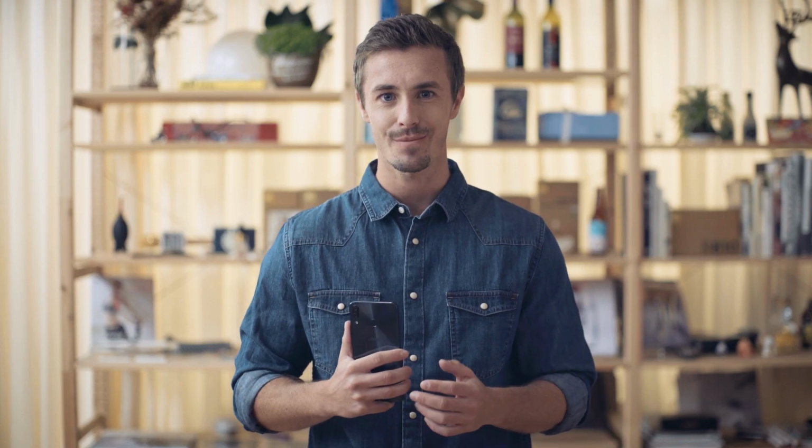This and more awesome features can be found on the new ZenFone 5. Be sure to check them all out.